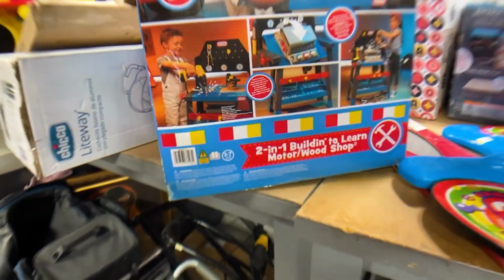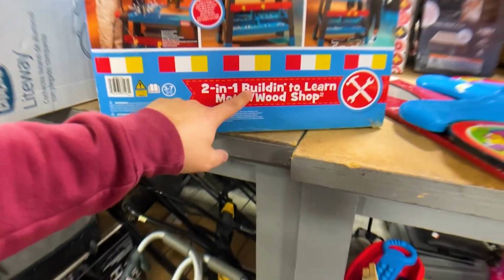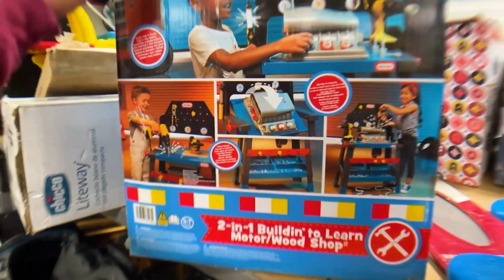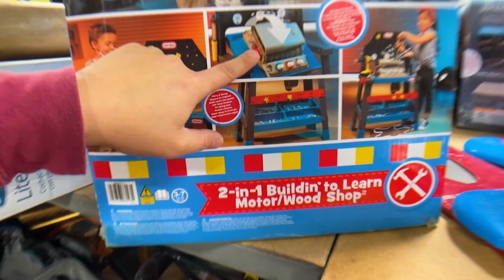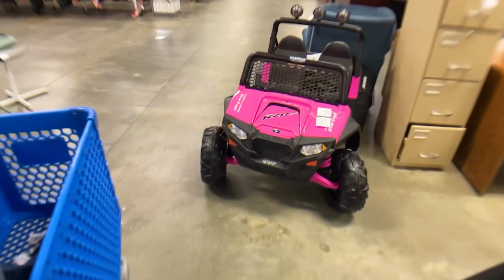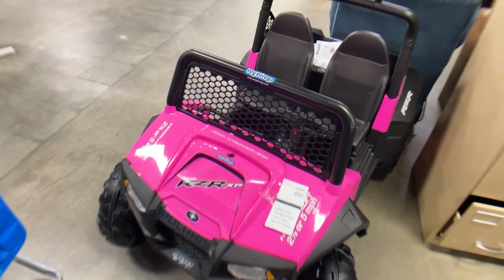Who has a little kid that loves to play with their dad's tools? This thing would be perfect. It's a Little Tikes workbench, 2-in-1 building to learn mortar and wood shop. Oh, I know somebody really close to me that would love this for a little tyke. This is so cool. You can work with the drill, basically put on a whole mortar. I mean, come on, guys. Look at this. Sold as is, no returns. It comes with the charger.